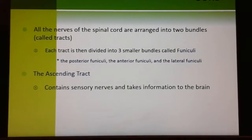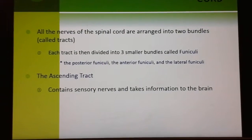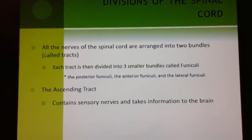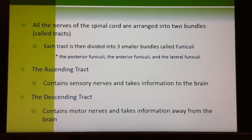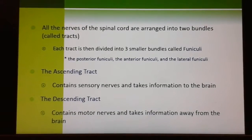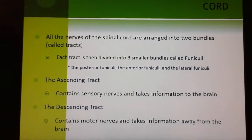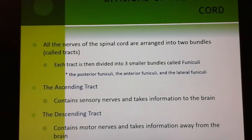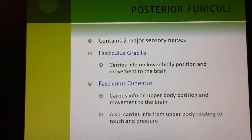And so the ascending tract is going to contain sensory nerves, and that's going to take information to the brain. And you would have a posterior funiculus, an anterior funiculus, and a lateral funiculus, three bundles within that tract. Okay. Likewise, the descending tract is going to contain motor neurons, and it's going to take information away from the brain. So you would have three bundles inside of that. So if you could take somebody's head off, you'd have two big circles with three smaller circles inside of them. So we're going to look at some of the important nerves that are found. There's obviously a lot more than these. These are just the nerves that the curriculum thinks are the most important for you to know.